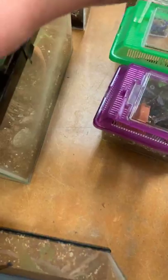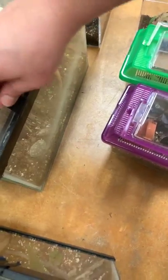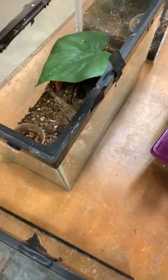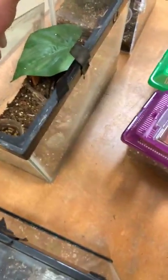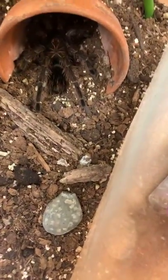This next one is called a Brazilian pink bloom. Now, you may notice that we're using the word Brazilian a lot. That's because there are a lot of tarantulas in that area. And so a lot of the time, a tarantula is just named after the area that it's from. And this is a Brazilian pink bloom.